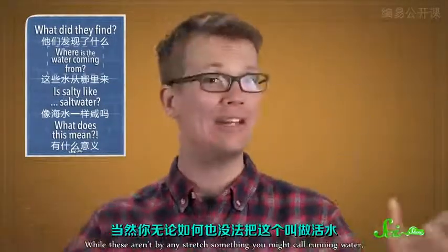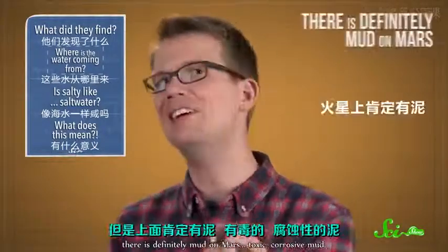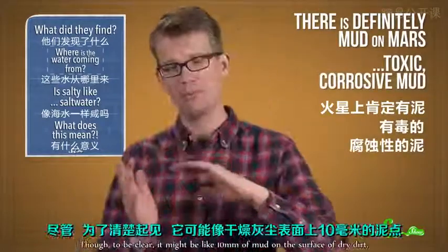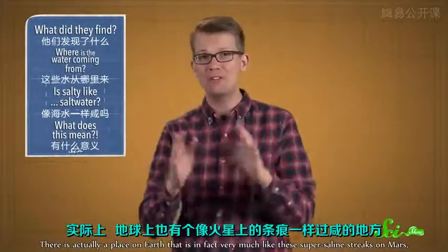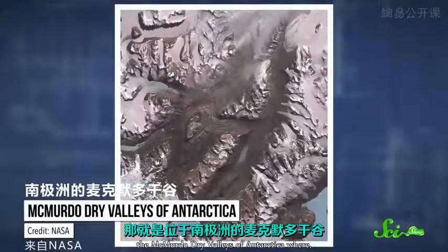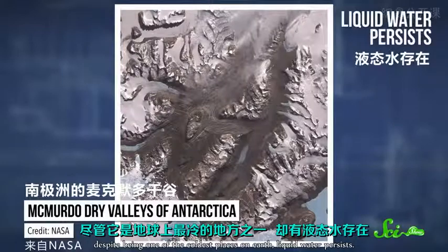While they are not by any stretch something you might call running water, there's no rivers on Mars, there's definitely mud on Mars. Toxic, corrosive mud. Though to be clear, it might be like 10 millimeters of mud on the surface of dry dirt. We're not sure yet. There's actually a place on Earth that is very much like these super saline streaks on Mars, the McMurdo Dry Valleys of Antarctica, where despite being one of the coldest places on Earth, liquid water persists.